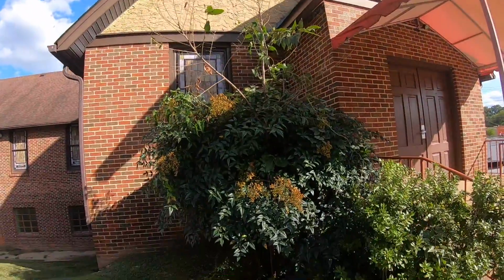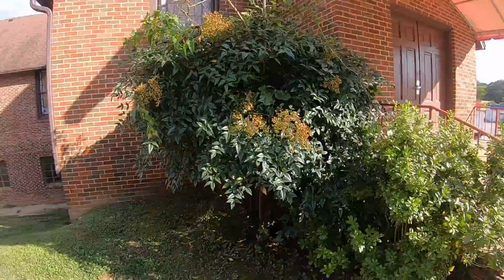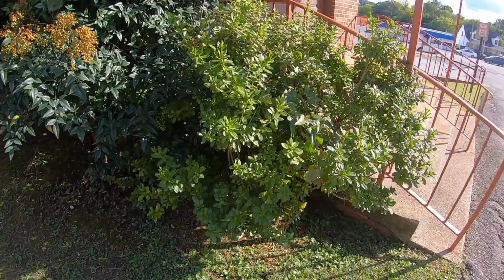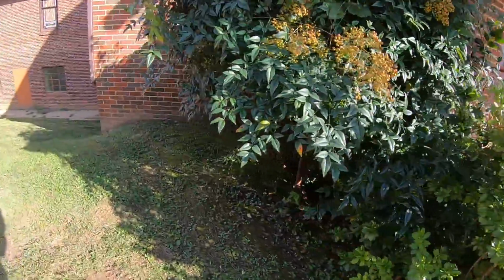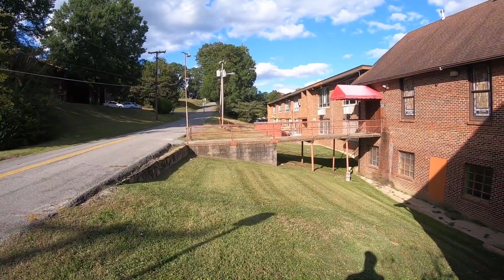Big nasty tree growing up through this glorious bamboo. And another azalea parked over here out of the way. And I think that's it. So, and of course, the hillside.